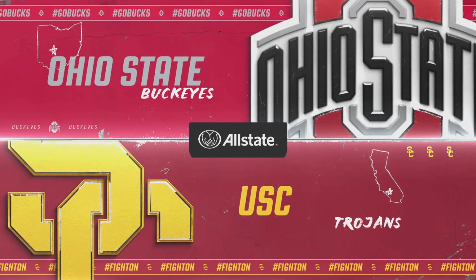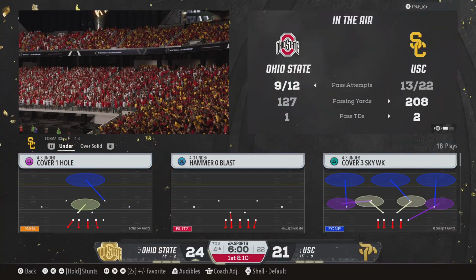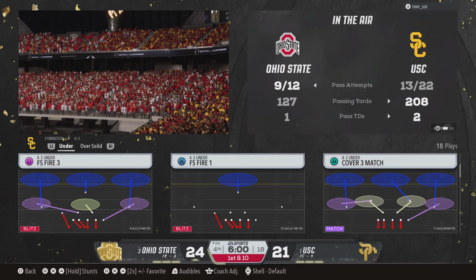Well, Ohio State has the lead here, Kirk. We've reached the end of the third quarter in this national championship battle that has lived up to the hype. Before the final period, let's check out the game stats.